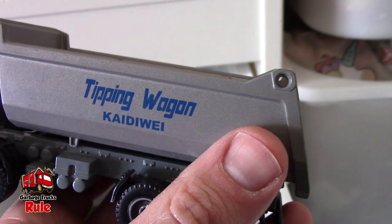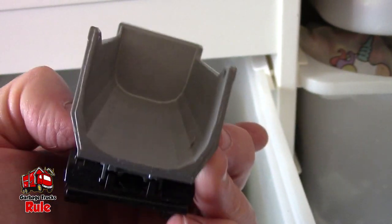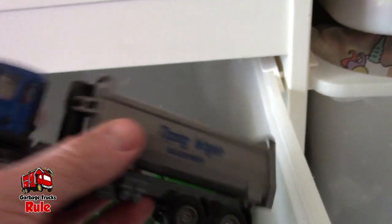One more. I remember getting this. Oh yeah, that's like a roll off, right? Or is that just a dump truck? You could use that as a roll-off if you wanted to.